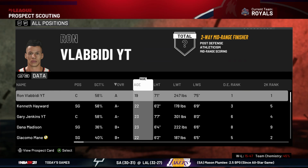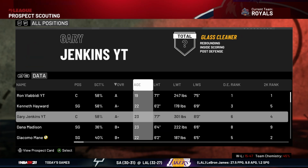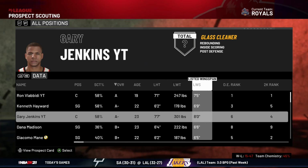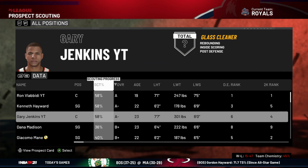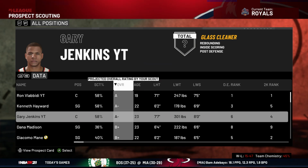Dude can do just about everything, but he's not the only guy that could be really good in this draft class. Kenneth Hayward looks like a really good two-way scorer for us as well. And then also Gary Jenkins, who's 7'7", 300 pounds, and has an 8-foot wingspan. I have never seen anything like this before, but I might go after Gary Jenkins even if we have the #1 draft pick, just because 7'7", that is a lot of height that could certainly help us out. And of course, this is a custom recruit as well.